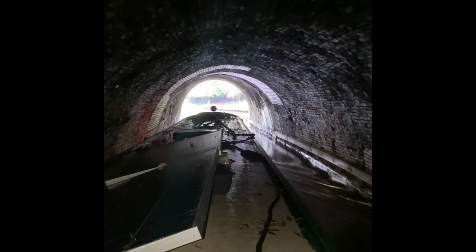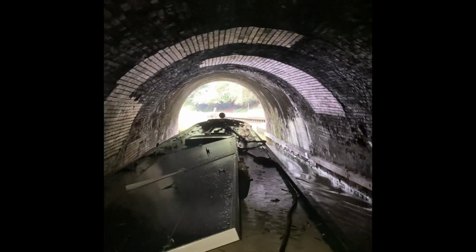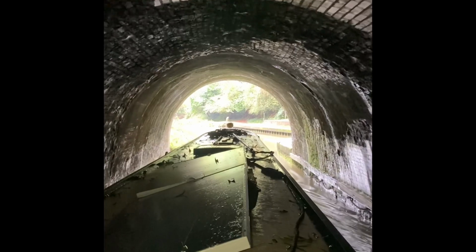You can see the roof of the tunnel there. And what we're going to do is go through the Northampton locks. We'll stay with the guys through to Northampton and then get back home later. Absolutely brilliant. Coming out the other end of the tunnel now, this is the other end. What an adventure, I've absolutely loved it. So now we're heading out of the tunnel, absolutely superb.